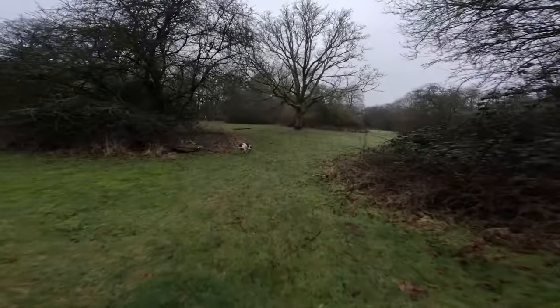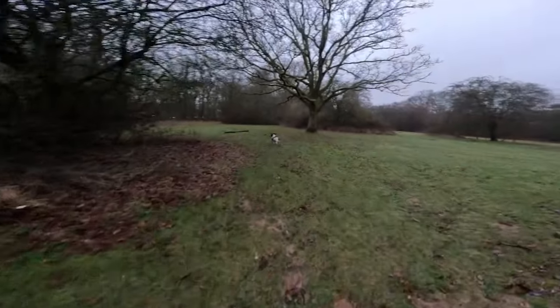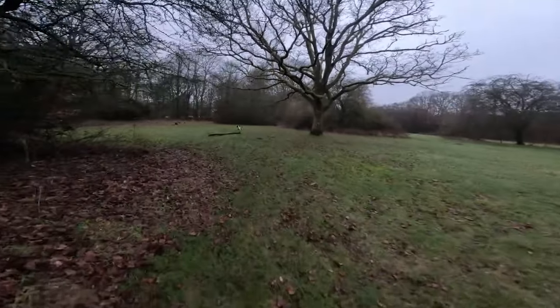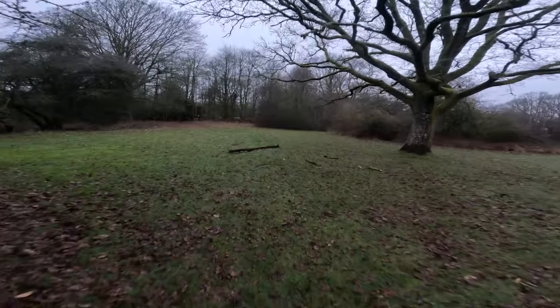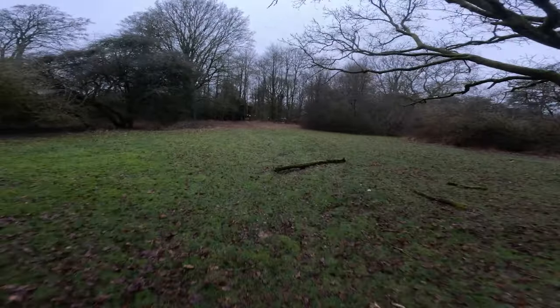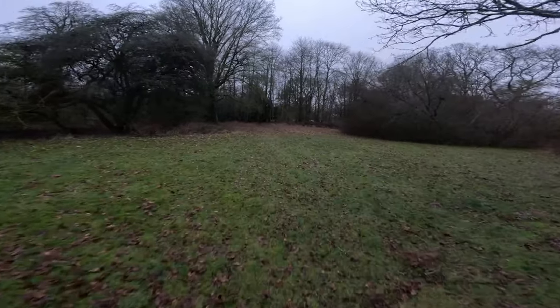Right, we're coming up to the end of that walk now. Coming back up towards the campsite now. It's getting a bit dark for the recording now, so I might just leave it there. And tomorrow we're going to take a little walk down into Marlborough Town. So I'll catch up with you guys in the morning.